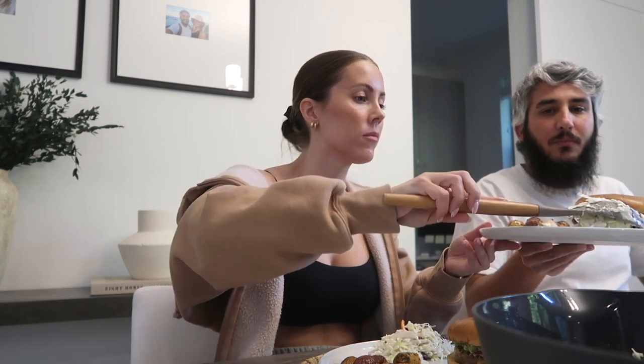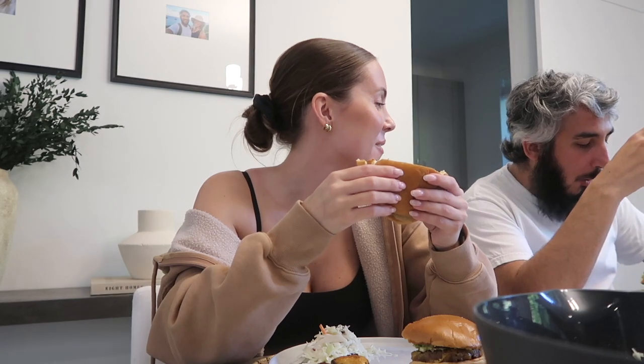You want a scoop of coleslaw? Verdict. Burgers. That's that. Okay. I kind of like that I'm eating a plant-based burger and not real ground meat. It's kind of cool.